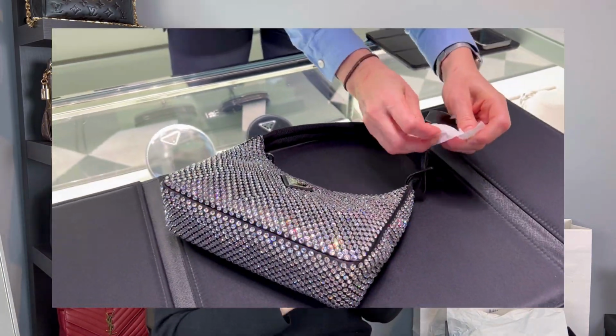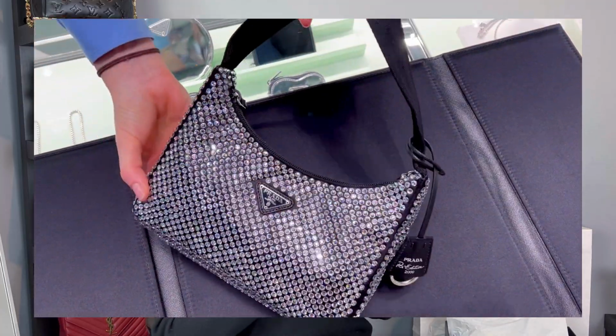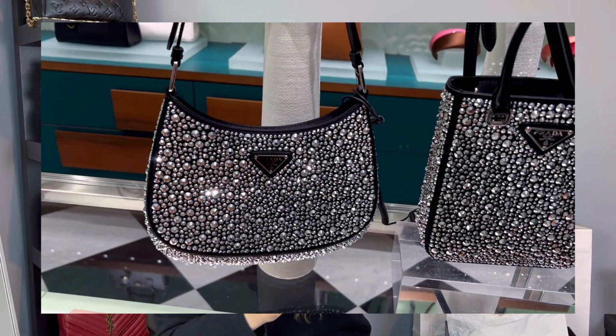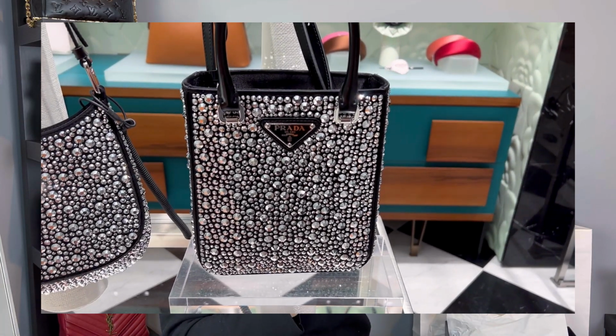And also the Prada crystals, now they are coming out, the new version of crystal bags. I also have a little clip of this, which I saw in Manchester later. But this type of bag, the nylon re-edition, doesn't come in these new crystals. The crystals are very nice because they are bigger and smaller, and it gives more dimension, and it's really beautiful. But it's not this bag, it's the Clio bag, which I kind of hate. That bag is so ugly to me.